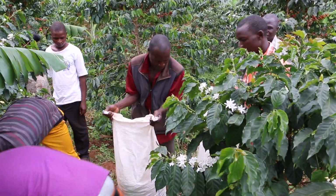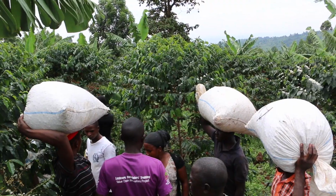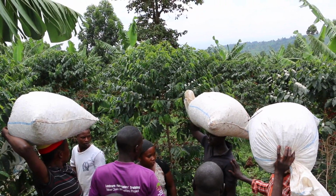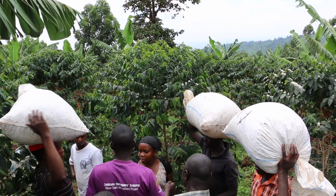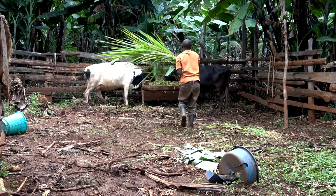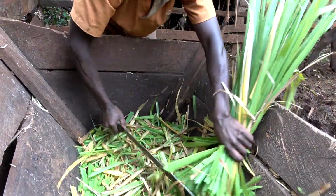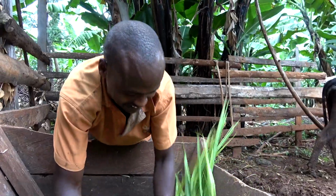Take for example, currently the price of cherries is at around 1,200 shillings per kilo of cherry, and they are doing an experiment where we shall have it at an increased price of around 2,000 shillings. The difference of 800 shillings can be put into savings. You can use the other monies to, let's say, pay for school fees, and you're safe, you live a happy life. And so far the initial testing's been really positive.